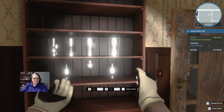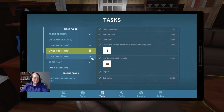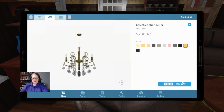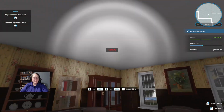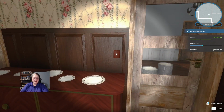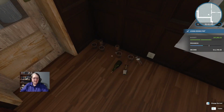Okay, so the answer to my question is I could have lit this room up the way I wanted to with a chandelier because the client has once again forgotten she needs to see what she's doing. Let's just put that in there, turn that on, turn off my lamp. Thank goodness for that. Rightio.